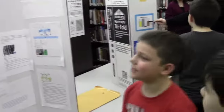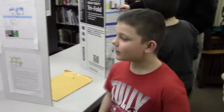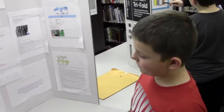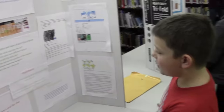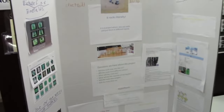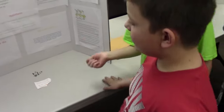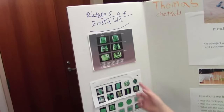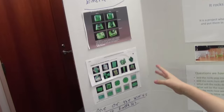Our project is named It Rocks Literally. Our hypothesis is mainly about what will be the rock's reaction. We think the rocks will turn different colors when we place them in the different elements. And that's a chart of what they look like before, when they're underground, and what they become when they're found.